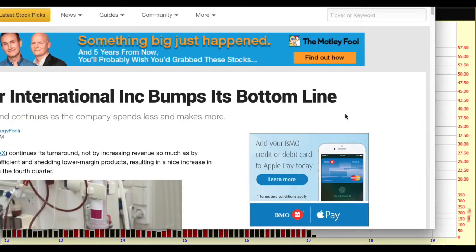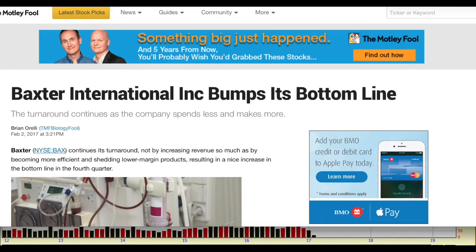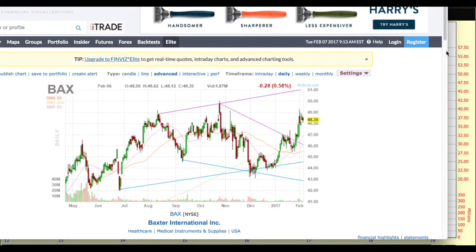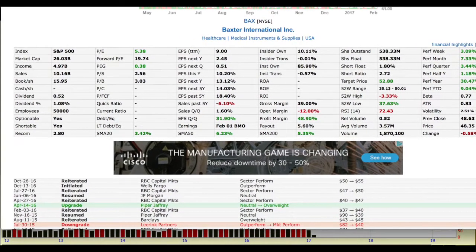Also, I'm going to include this article with today's video. It came out after Baxter's earnings, talks about the changing story there and how they are redirecting resources to more high growth profiting products, which might bode well for the future. And FinViz, we always like to take a look at FinViz and see how analysts are looking at the stock, and you can see that overall they're pretty positive. They're not so recent, but overall pretty positive, which is a nice thing to see.